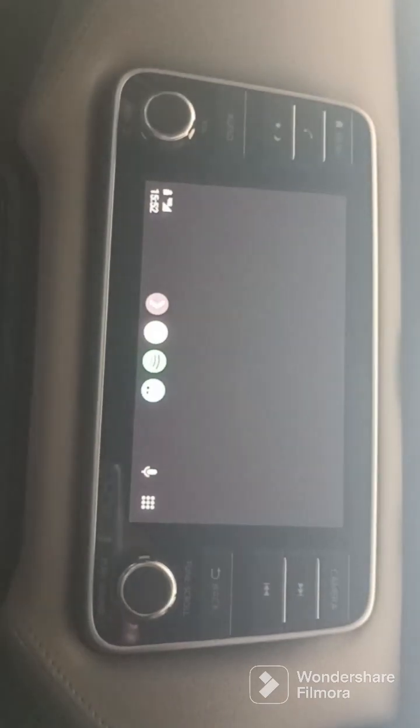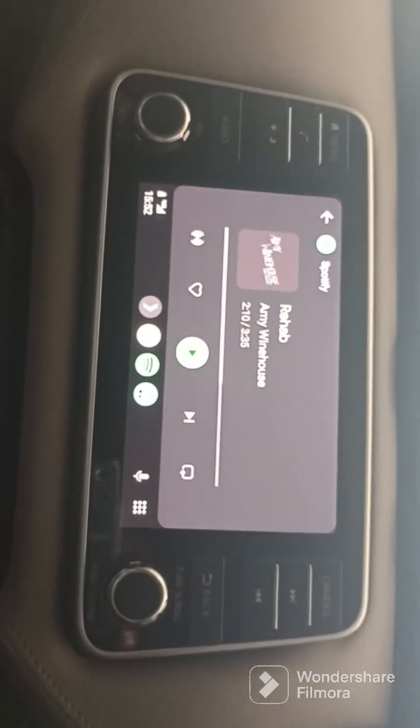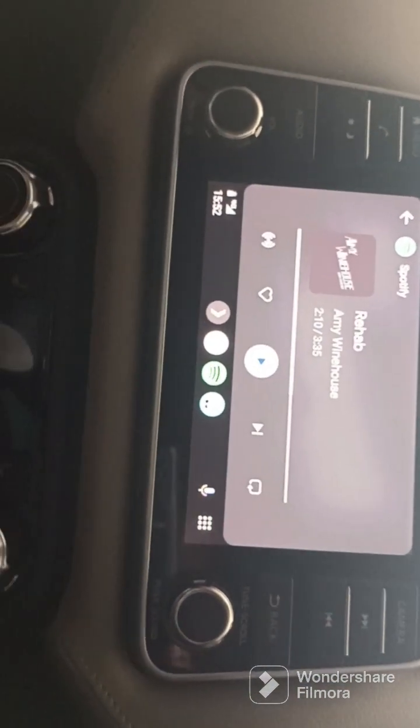One more thing before I end this video is the stop start system. Stop start system is horrible. It doesn't stay off if you switch it off. You have to switch it off again when you get into the car. Each and every single time you start the car, you have to switch it off. So that's another thing that I actually don't like.